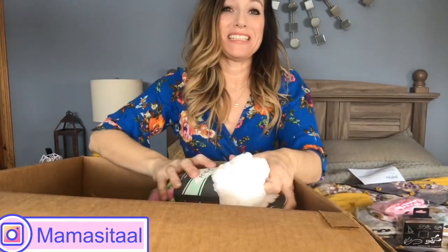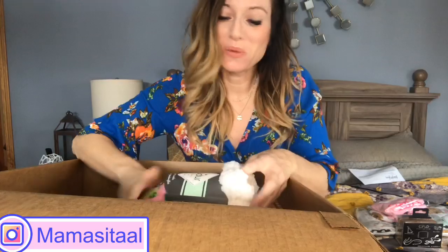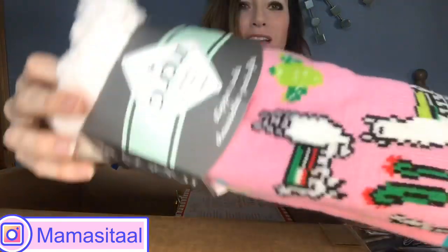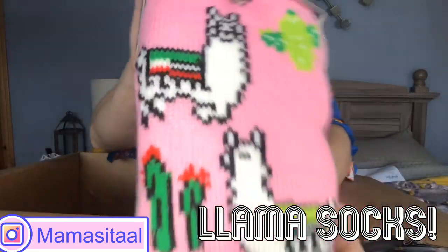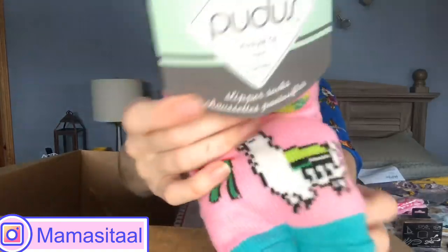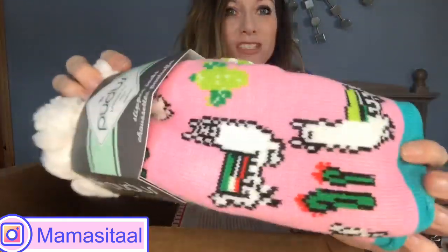Oh my gosh. These I'm giving to Lola. She will love these. Look at these, you guys. These are llama socks. How adorable. They're really soft. They've got the Sherpa feel to them. Slipper socks. Oh my gosh. And it looks like they have the grips on the bottom too, so you're not sliding around in the house, although she probably wouldn't mind that. She loves skating around the house in socks. So those are super cute.